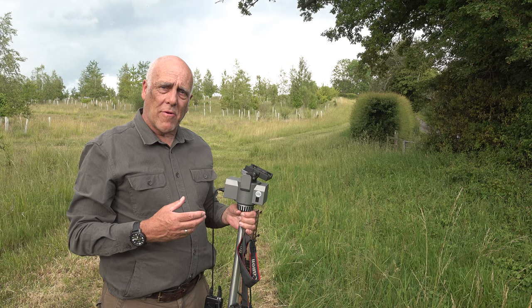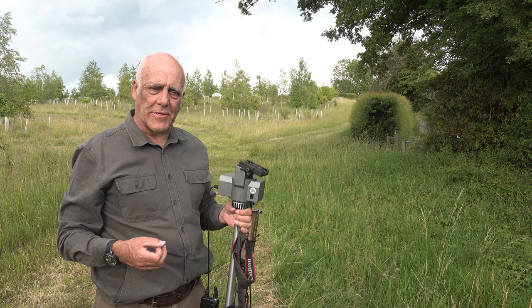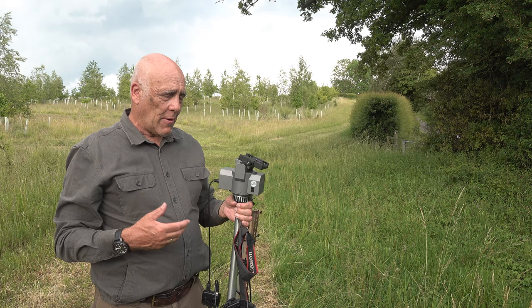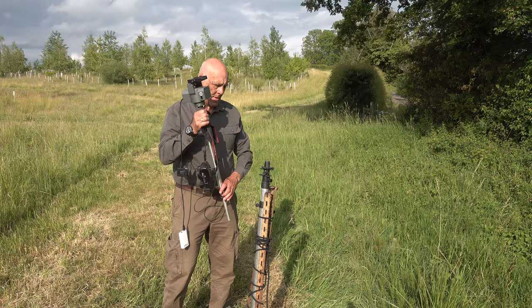The Olympus camera I have to control with an app on another mobile phone, using their app, and that allows me to change all the basic settings, the ISO, the shutter speeds, the f-stop, the focusing points. I can see the picture I'm taking, and I can review the pictures as well. So I've got two mobile phones on the go. One has the Cam Ranger app on, which allows me to wirelessly control this head, and the other is controlling the Olympus.